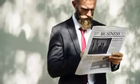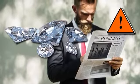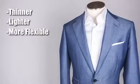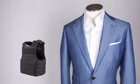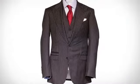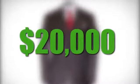Many of Garrison's clients work in the diamond or other high-risk industries and feel the need for a suit to protect them from more than just the elements. The material is thinner, lighter, and more flexible than Kevlar, but designed to harden to block a bullet. While this is really cool, I don't think my wallet is bulletproof enough to handle one. A single suit reportedly costs $20,000.